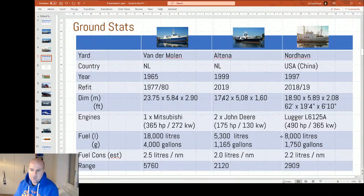And one thing you might notice about the Nordhavn is, I think they've done a really good job of finding that sweet spot where everything is just well thought out. And I think the fuel is a good example. A lot of boats, 5,000 to 6,000 litres of fuel is pretty normal. Nordhavn have squeezed in a few thousand litres more, which gives you that extra flexibility, that extra safety, which allows you to do more with your boat.